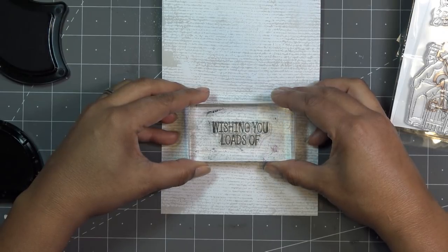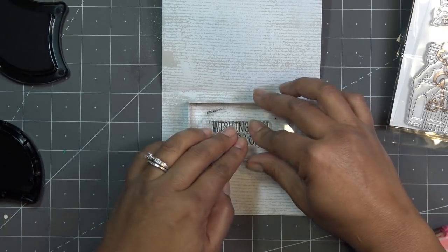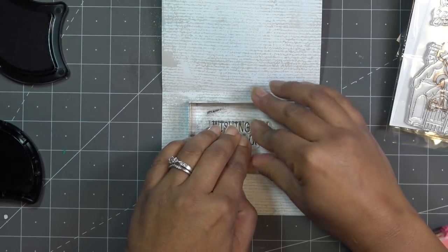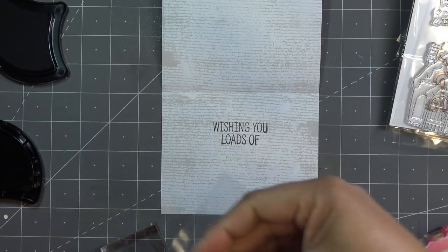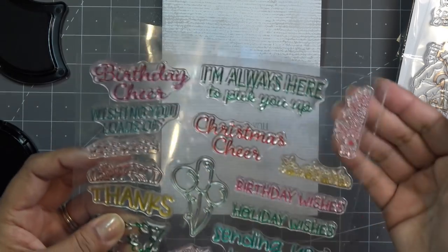I feel like it needs to be like that. Hopefully that's straight. I don't know. Ooh, lovely. Okay. Pretty good. Again, do not take my word, you know, just use your stamp positioner if you're afraid.